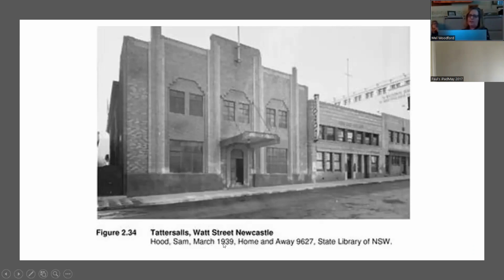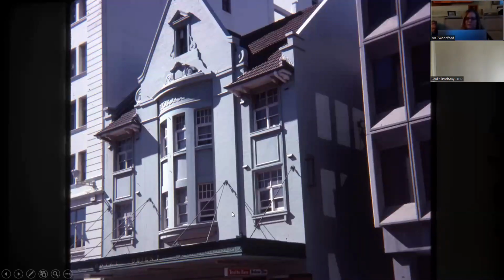Now, the Tattersalls, I added this because I hadn't really seen any photographs of the Tattersalls Club. I knew that it existed and that it had alterations and was modernised probably in the 1980s and 90s, but the original one was quite an Art Deco design. It's right next to the Great Northern Hotel. I thought I'd add that one because it's not one that I've seen very often, or there aren't many photographs. Nor this one, which is called the Hotel Orient.